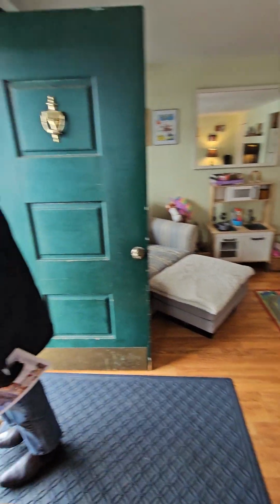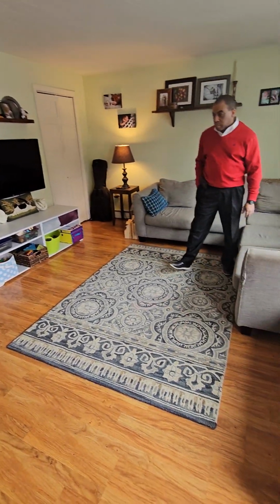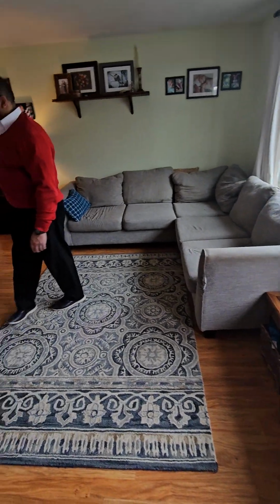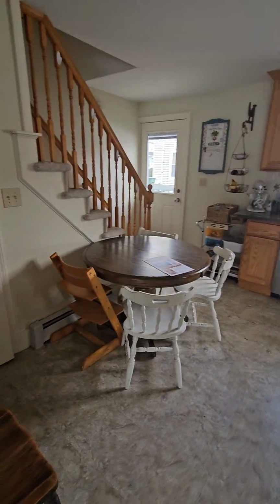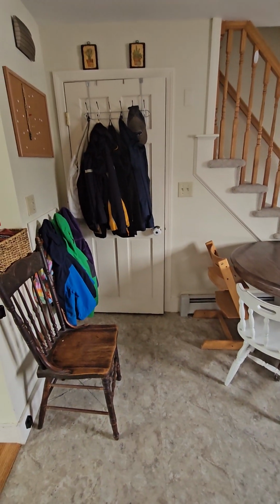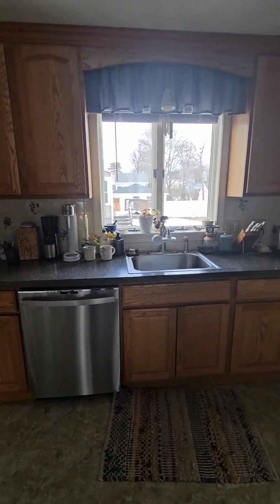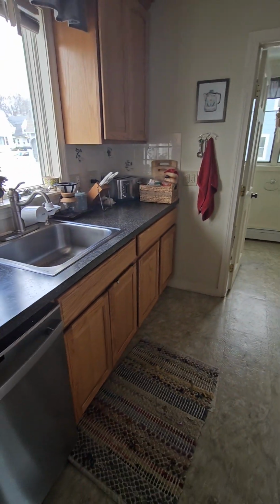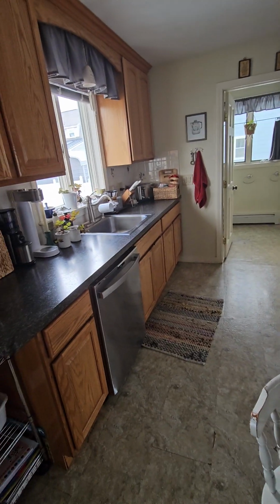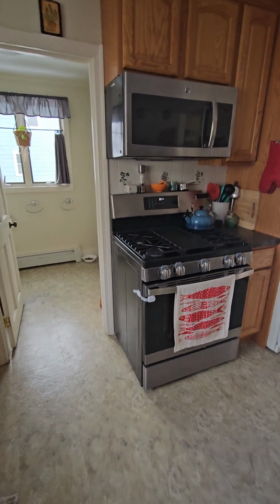Keep going. Alright, so we're walking in here. This is the right side unit. Good space there. Listing agent was mentioning that the other unit is more updated than this one. So this is actually in pretty solid condition, I think. I don't mind this at all. This is good. To hear that the other one is in better condition is encouraging.